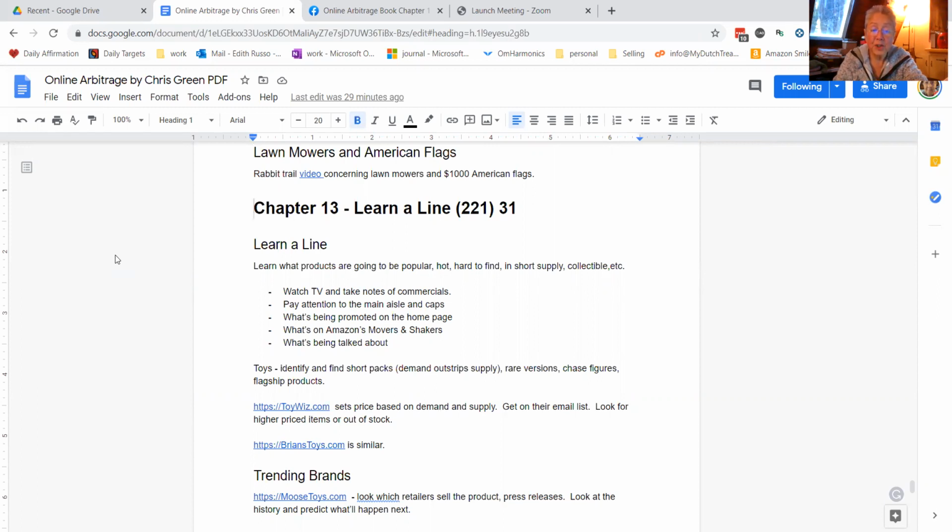Ways to learn a line are to watch TV and take notes of commercials. You kind of zip through commercials these days. And Chris is suggesting to watch the commercials because these folks are paying money to advertise these products. So take note of that. When you're in the store, pay attention to the main aisle and to its caps. I think the products probably pay more to be on the main aisle and on the cap.